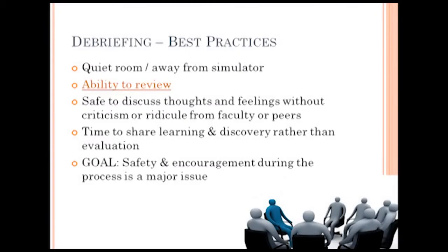All right, some best practices in debriefing. Now, best practices are just that. We may not be able to provide them because of either my experience or the facilities, but there's been some research done both with nursing and medicine. When I debrief, you want to debrief away from the action, away from the simulator, in a quiet room, away from where the patient activity took place.